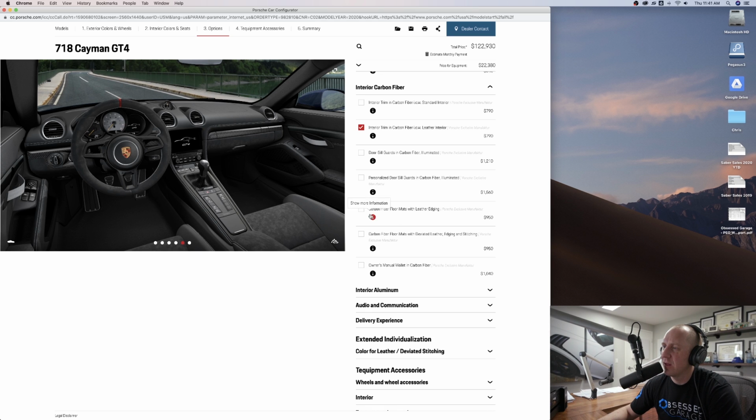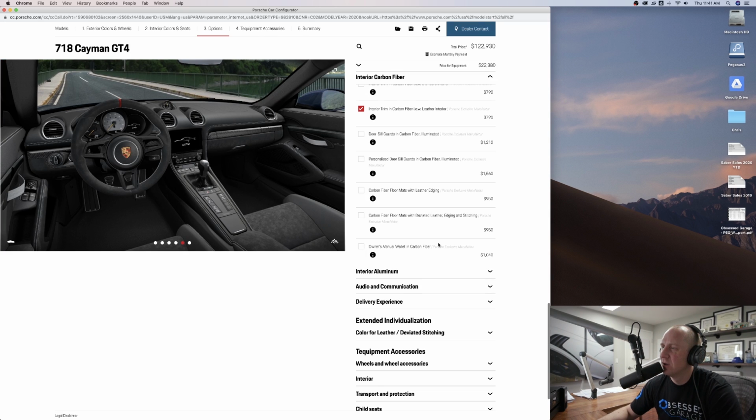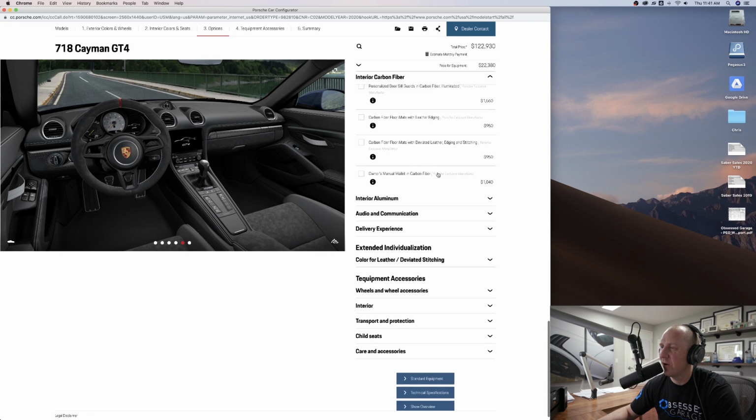Carbon floor mats with leather edging. I don't think these are actually very good, so I'm going to skip that for $1,000. And then you could do the owner's manual in carbon fiber, but again, I don't care about that. I'm going to take it out of the car anyway.